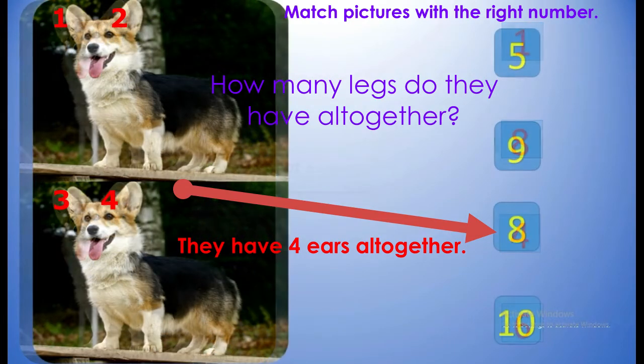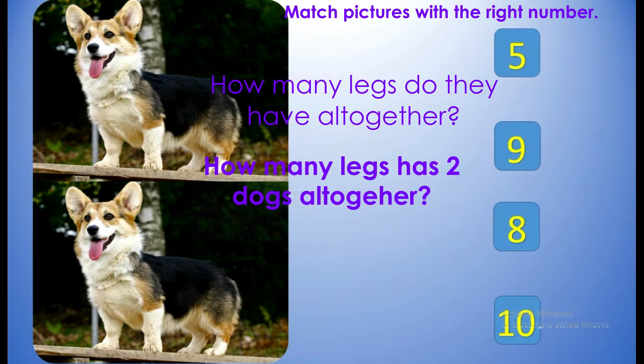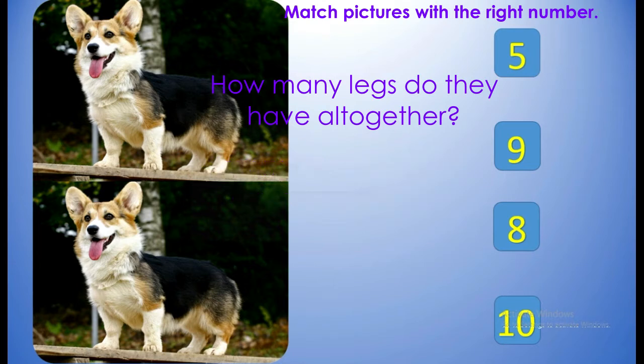Again, look at these dogs. How many legs has one dog? Can we count them? Let us count them together. 1, 2, 3, 4. One dog has 4 legs. Now, how many legs has 2 dogs altogether? Count them and match them with the correct number. I know you've got the right answer.